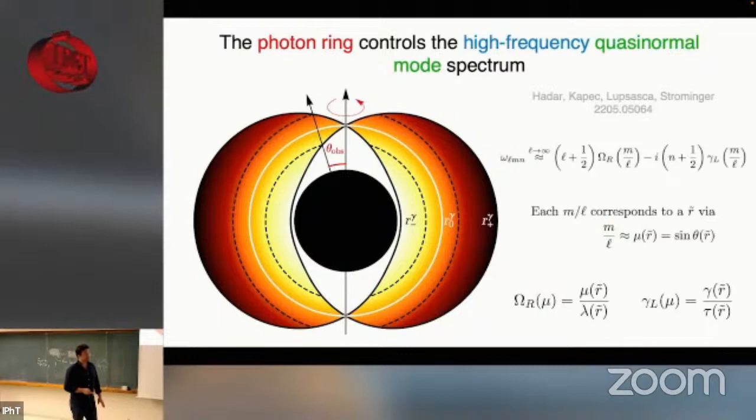Notice that M ranges from minus L to plus L. It can take 2L plus 1 values, right? So when I take M and L to be large, keeping the ratio fixed, the ratio M over L becomes a parameter that ranges from minus 1 to plus 1. And here's the analytic formula for the eikonal QNM spectrum of a Kerr black hole.